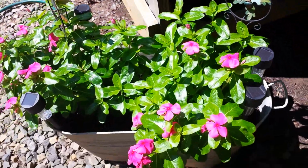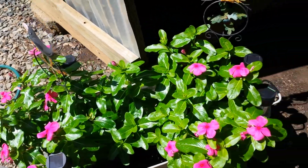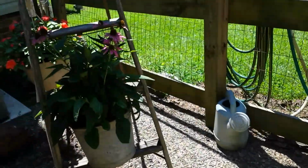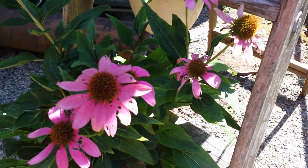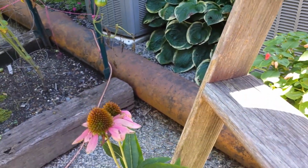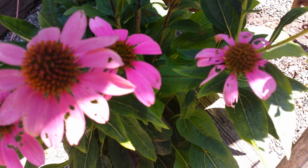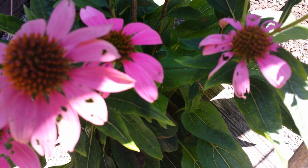These guys love the sun, my periwinkles. As you can see, they're still blooming and doing well. And my coneflowers have been blooming constantly. And I was discovering on my last video that these spiky centers of the coneflower are seeds.